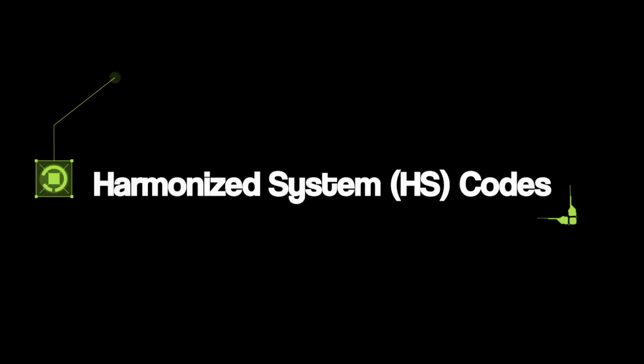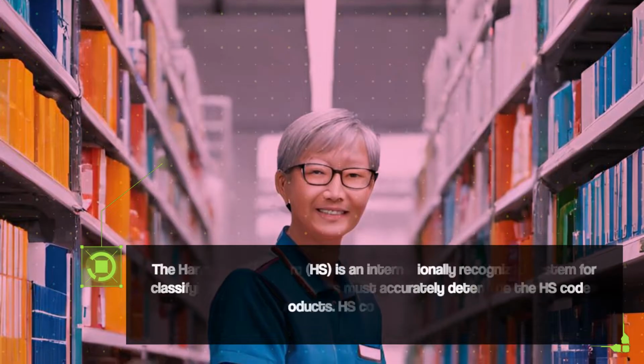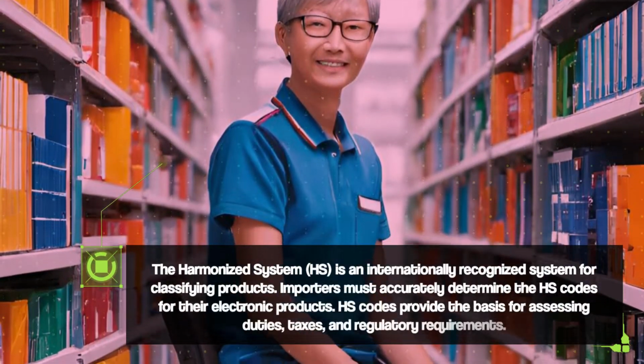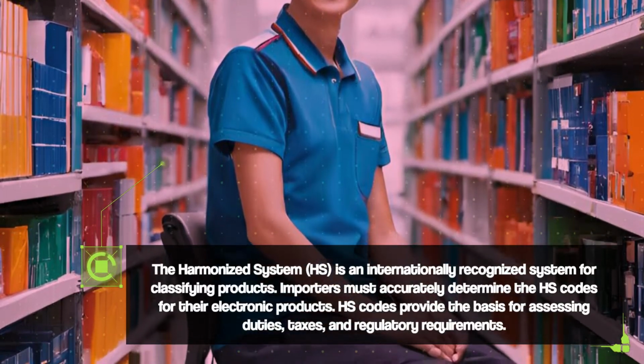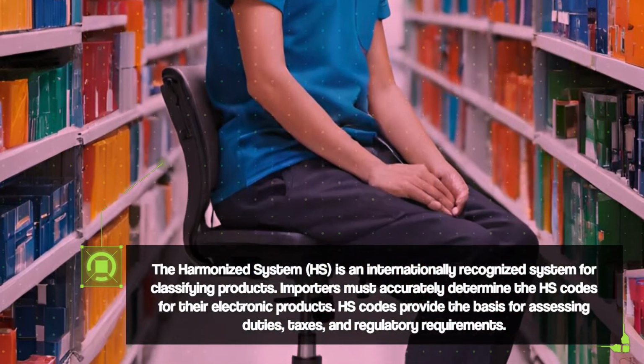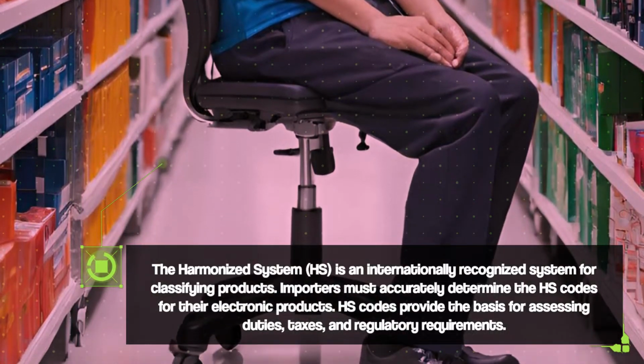Harmonized System (HS) Codes. The Harmonized System (HS) is an internationally recognized system for classifying products. Importers must accurately determine the HS codes for their electronic products. HS codes provide the basis for assessing duties, taxes, and regulatory requirements.